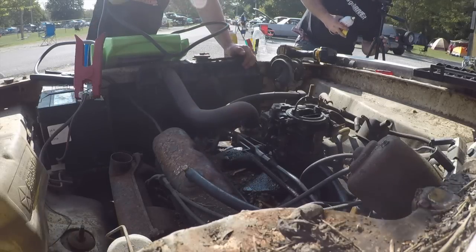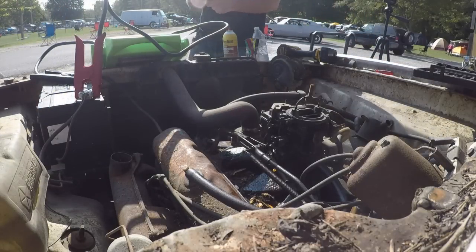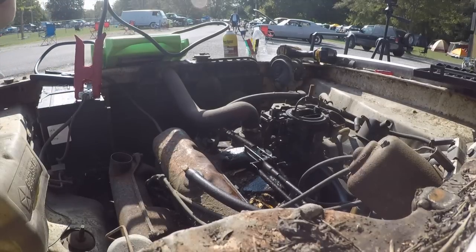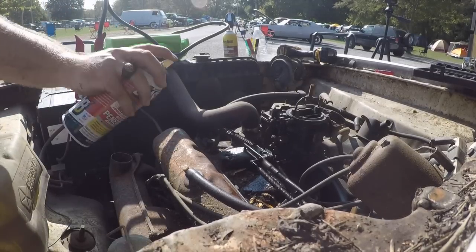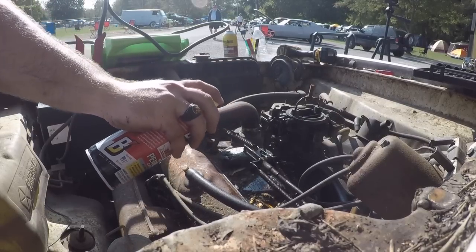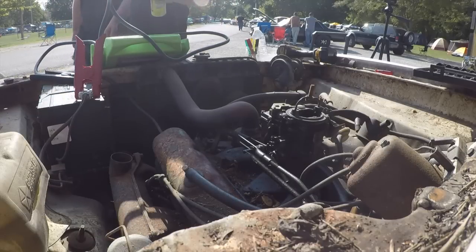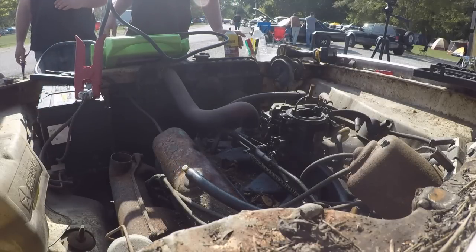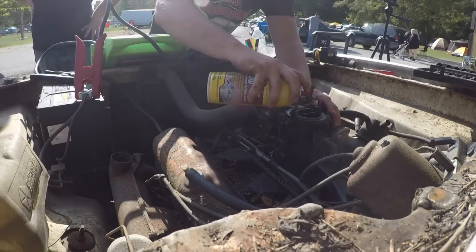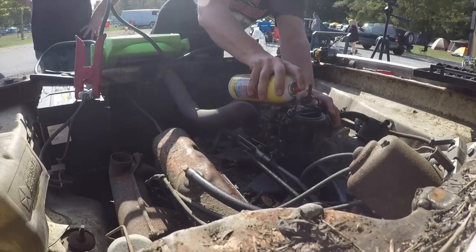Want to see if the pedal reflects that? Yeah, give her a shot. Hey, that's looking better. All right, what do you think? Yeah, throttle doesn't appear to be sticking no more, so that's good. Rotates over. Shoot her with some starting fluid, see if it does anything. Either that or we got gas. Either one.